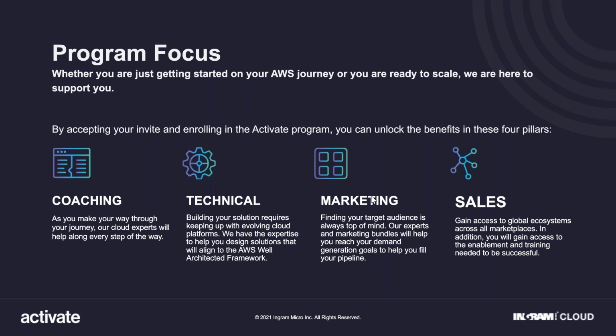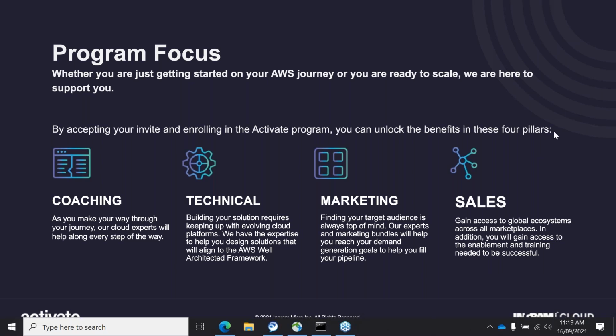Once we complete that, we have a solution that we are ready to take to market. That's when we start talking with our marketing team, engaging internal and external resources to help you take that solution to market. And then we go into sales. Sales will help you execute that go-to-market strategy and also help with our expertise in the pre- and post-sale mode. Next, please.